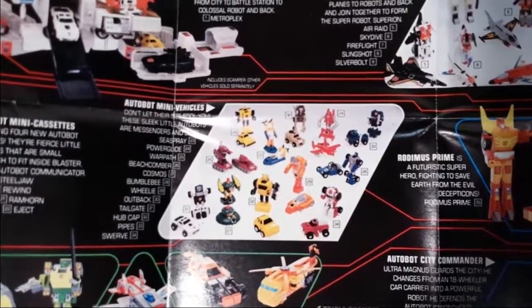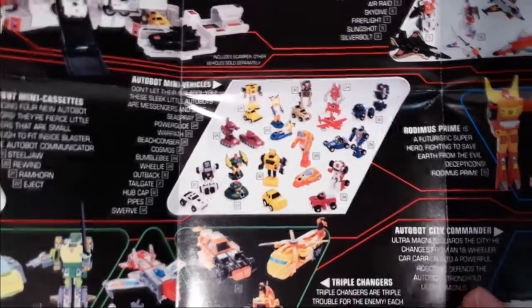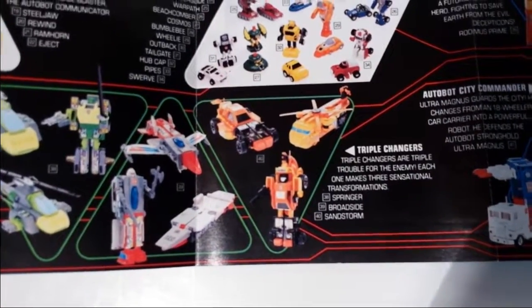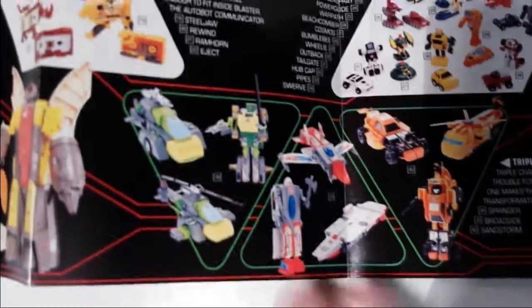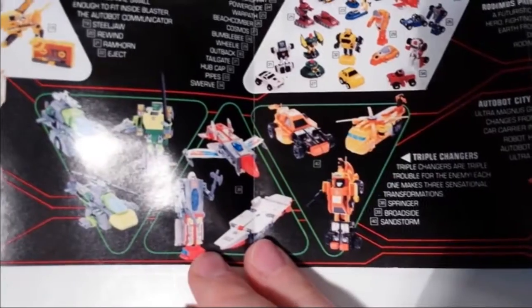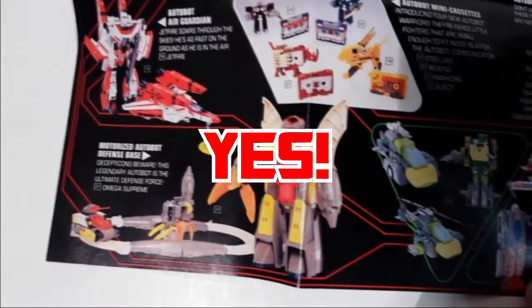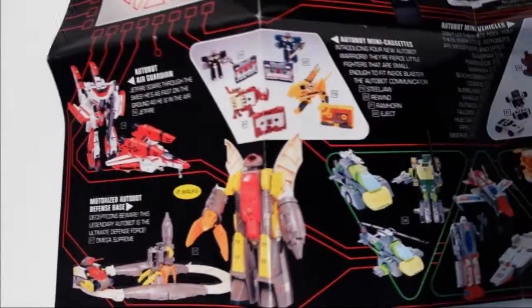This is when we started to see repaints, and yeah, I was never a fan of the repaints, although, you know, now these characters are beloved. And we've got an Autobot triple changer now. Well, 3 of them. We've got Sandstorm, Broadside, and Springer, of course. And was Broadside ever in the cartoon? I don't remember him. Omega Supreme and Skyfire still there. Jetfire. I never know what to call them. Let's look at the Decepticons.